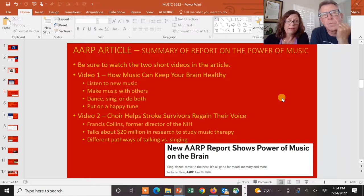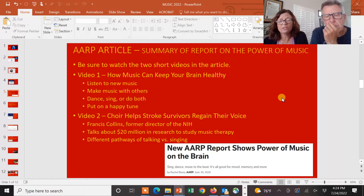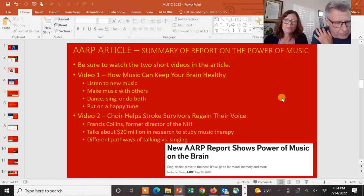What I thought was really cool about it is that Francis Collins, who is a legendary scientist and just recently stepped down as the director of the NIH, was talking about, here's a guy who is one of the most preeminent scientists in the world, and he was talking about how important music therapy is and how important research is into how does music therapy work, why does it work, how can we apply this to helping patients. And he specifically talked about the investment the NIH has made recently in research into music therapy. And he talked about the different pathways of talking versus singing and how great music therapy was for people who have speech issues.